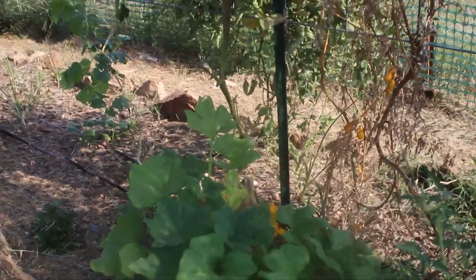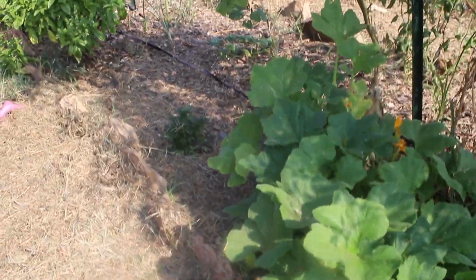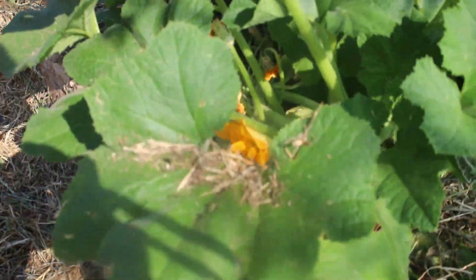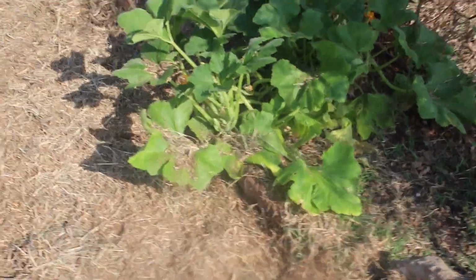Over here you can see where the squash is. I was going to run it up this panel here, but I said, you know, we're just going to let it do its thing. So it's got lots of flowers on it. We'll see if we get some off that.